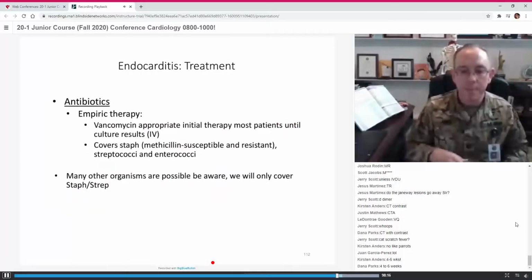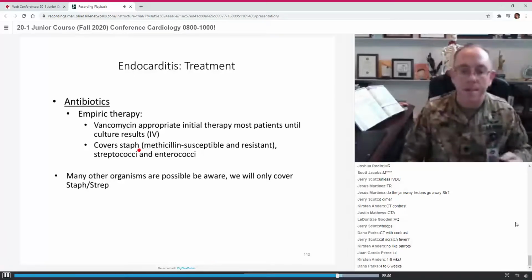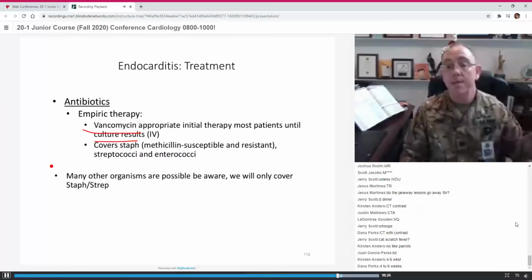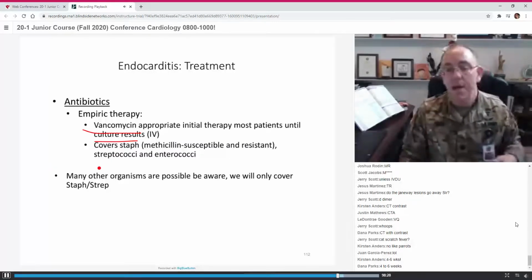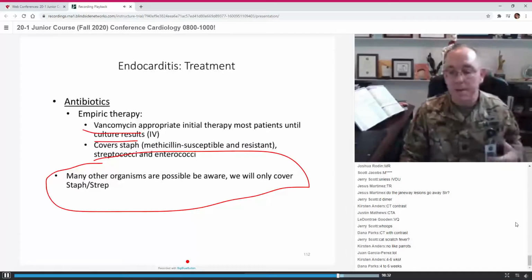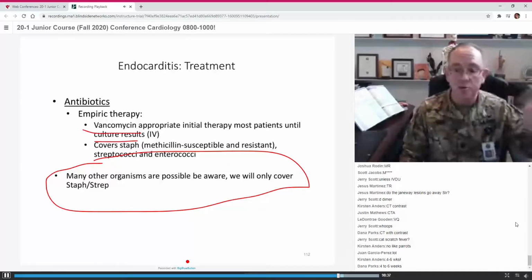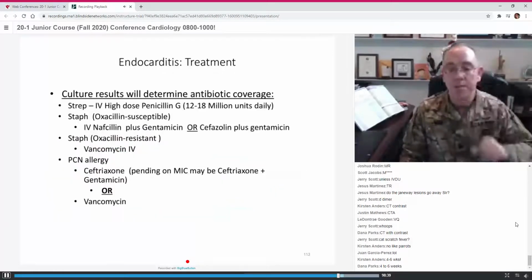Okay, empiric therapy, vancomycin is an appropriate initial therapy for these patients until we get their culture results back. Why? Because of methicillin resistance. There are many other options that we can consider, but right now, vancomycin is the preferred initial treatment that you're going to go to. You'll see that on your boards, guaranteed.